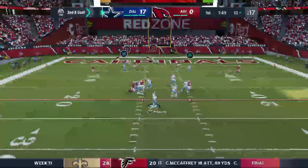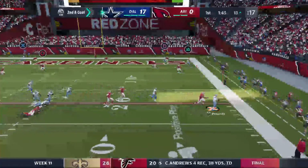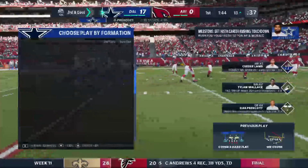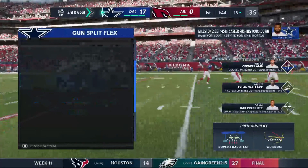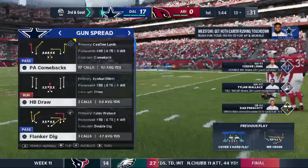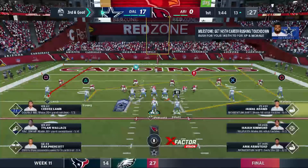To try again after the sack. Prescott escaping the pressure right. And he just chucked that one out of bounds, out of everyone's reach. Maybe a wise call not to take a sack in this part of the field. It brings up third down. They're bringing a lot of pressure here already in the first quarter. Already sacked him once. Now they get in there and knock another one away.